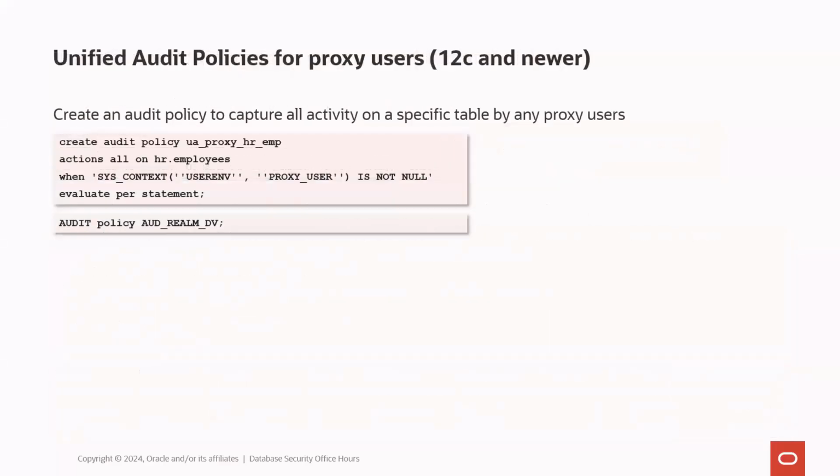Okay. Now, in unified audit policies with 12C and higher, we can do something maybe a little simpler here where we can take that syntax with our sys context and we can create an audit policy around it. So we can say, we want to create a unified audit policy that audits all actions on HR employees when that proxy user is not null. It doesn't matter who that proxy user is in this case. We just want to know that it's a proxy user accessing this HR table, and we want to audit what they're doing there.